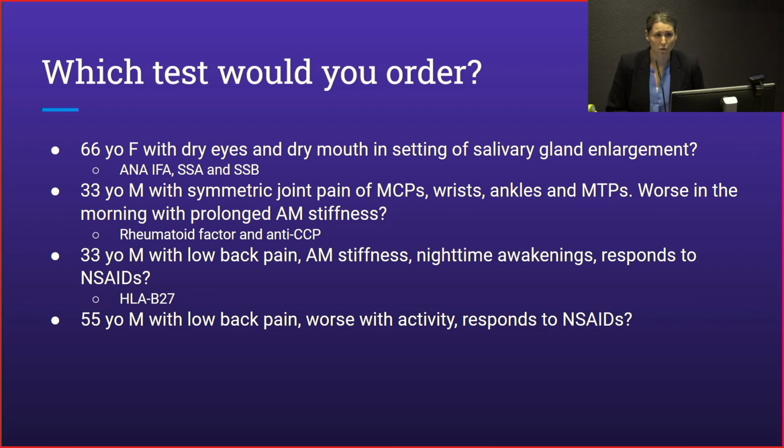Now let's say this is an older gentleman with low back pain in his 50s. This is worse with activity, but still responds to nonsteroidals. So this type of patient isn't fitting with the autoimmune types. This is probably more either mechanical or degenerative in nature. You wouldn't need to order an ANA with something like this.